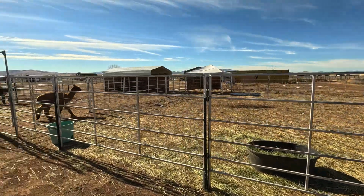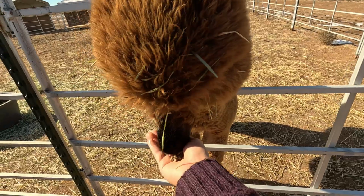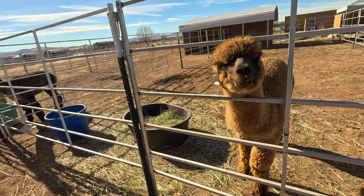So over here on this section, there's a bunch of the boys too, which they refer to as studs. And they were telling us that the cheapest alpaca goes for $500, and the most expensive alpaca that they have out here goes for close to $100,000.